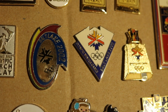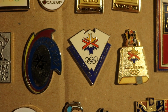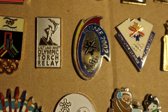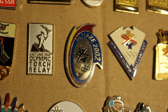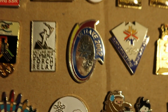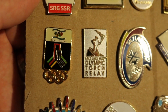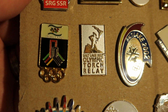Here you have Olympic Winter Games Salt Lake 2002, like an arrowhead type of pin there. Here's another Salt Lake 2002, little circular ovoid pin there. When I show off my collection, you'll see that Salt Lake had a lot of pins, especially a lot of food-based pins. Salt Lake, this one is a Salt Lake 2002 Olympic Torch Relay pin.